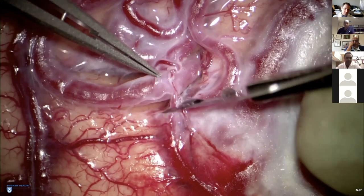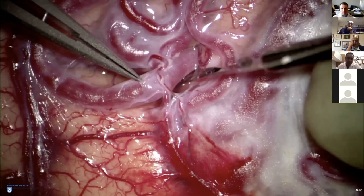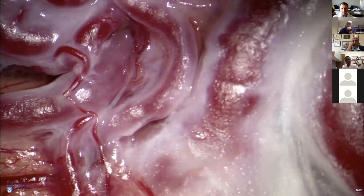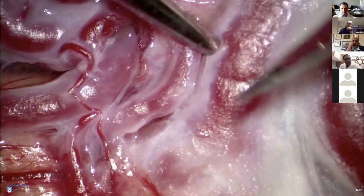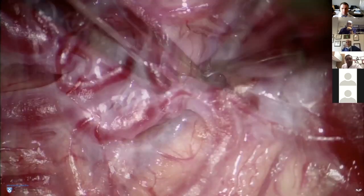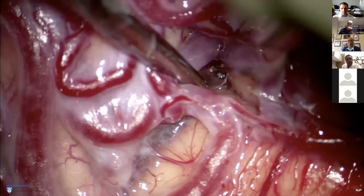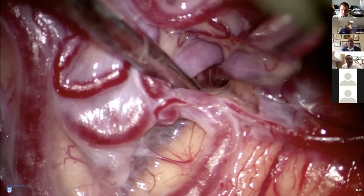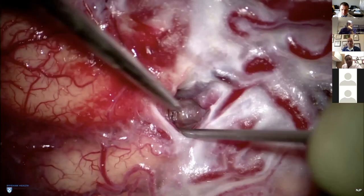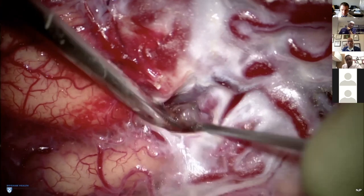Here the forceps are grabbing the arachnoid of this artery. And then we move to the next position. The next artery on the CTA or preoperative DSA, and we find it, clean it up. You see the color is different there on the artery. It's deeper. It's different than that reddish color of the veins. It kind of looks more robust.